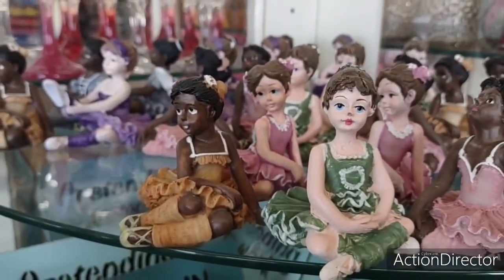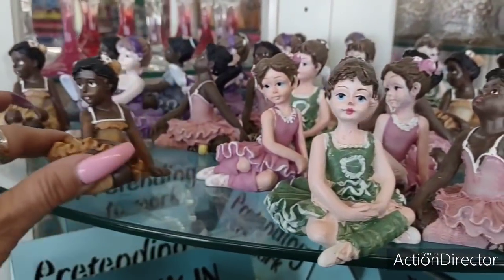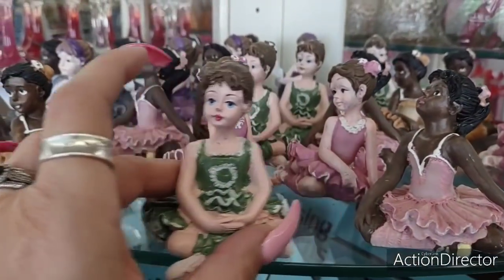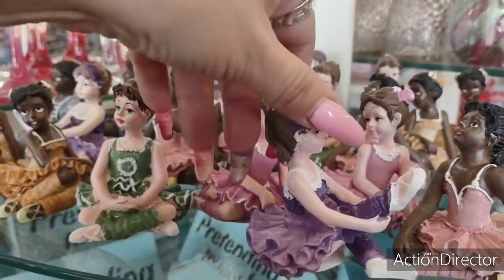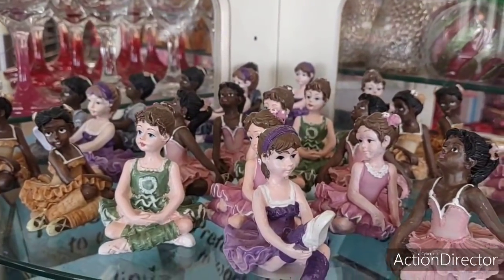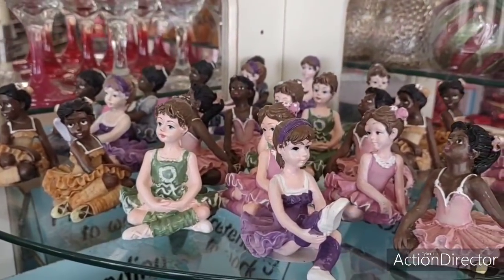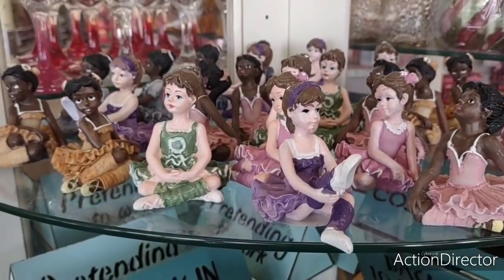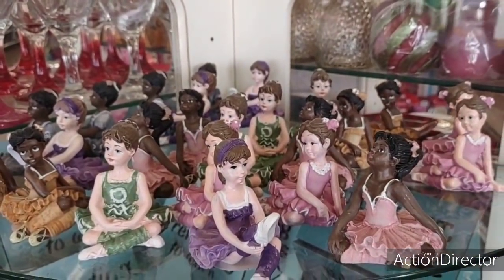Cute figurines and their ballerinas. Love the little orange dress, the green, the pink, the mauve. And then they also have her doing her little exercises. So, yeah, those are really cute. I totally walked by these. Or they must have just put them out. I don't know. But adorable. Okay. But they're super cute. So, I wanted to show you those.